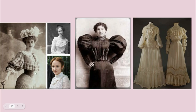Here you can see the blousy tops, very pretty, very cute. She's not Edwardian, I don't know what that is. Very blousy, very pretty. The big sleeves. Okay, and then some more blousy.